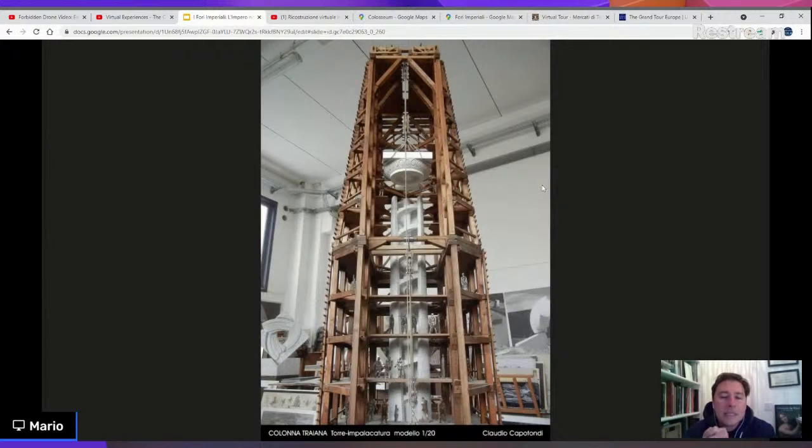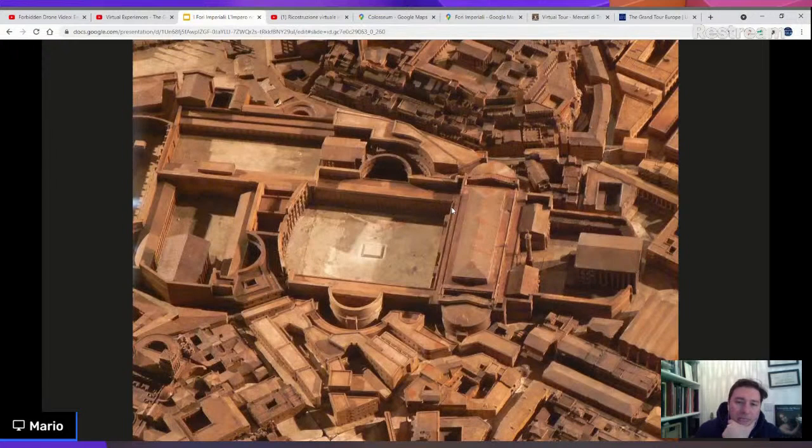Now, the column isn't one piece of marble. It's made of 13 different blocks, but still, each one of those blocks weighs several tons. So the question is, how did they build something that big and that tall? Because it's over 100 feet tall. Well, these blocks were carved. The staircases were carved inside, and then they were mounted on top of each other using a giant scaffolding with pulleys and levers and that kind of stuff. So you can see here in this model how complex the construction of the whole thing was.